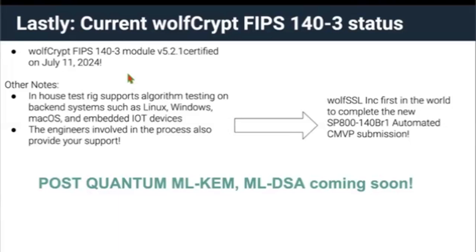So we're already working on the SRTP KDF submission, and we're already talking about doing a follow-up submission to that one that'll bring ML-KEM and ML-DSA into the boundary, and we're already preemptively doing testing with demo vectors from the CAVP for that today.